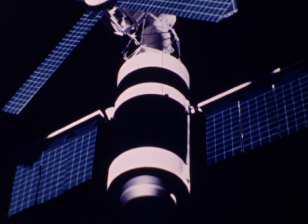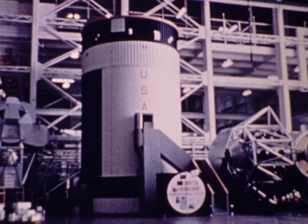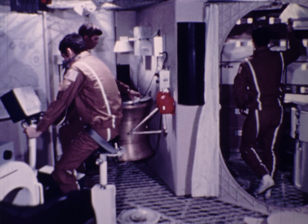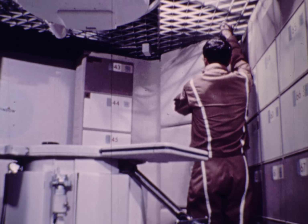The living areas and primary work areas of Skylab are on two levels within the orbital workshop. Using mock-ups, we can see some of the details. On this level, there are 4 rooms. This is a wardroom where the men will eat and relax.